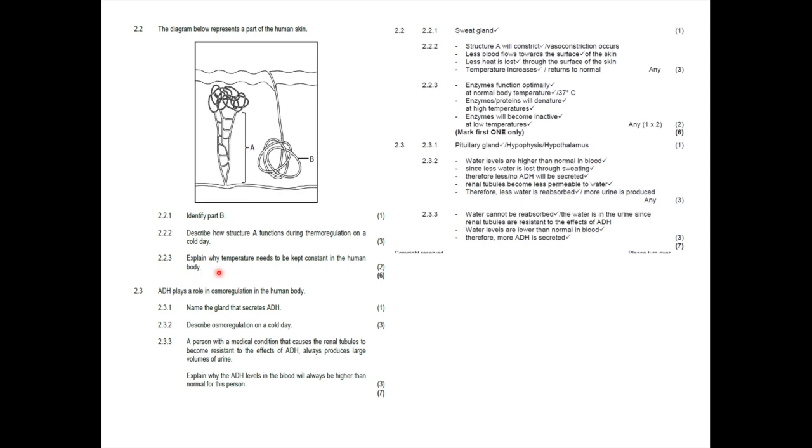2.2.3. Explain why the temperature needs to be kept constant in the human body. We know for 2 marks that your enzymes' optimum temperature to function is 37 degrees. Enzymes will denature at high temperatures or become inactive at low temperatures. Any one explained. Make sure you know this.